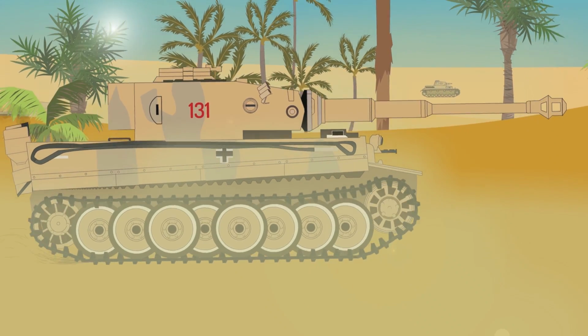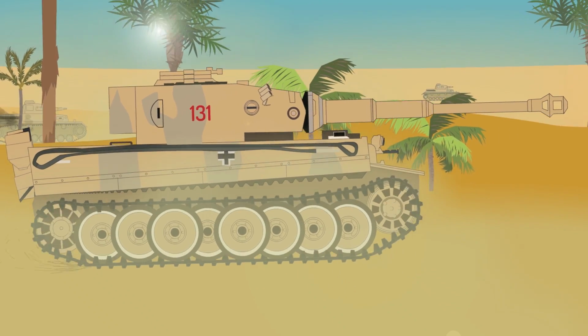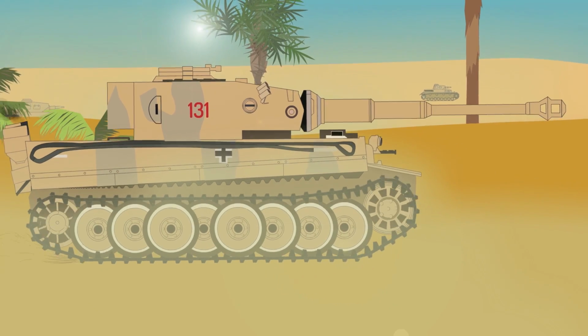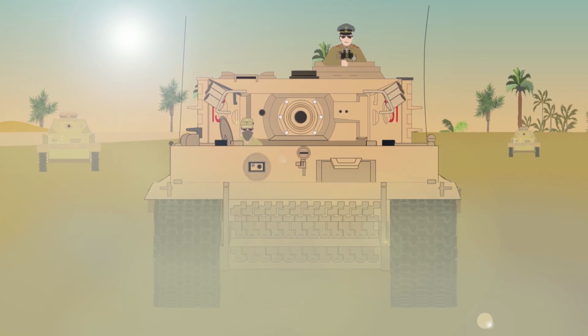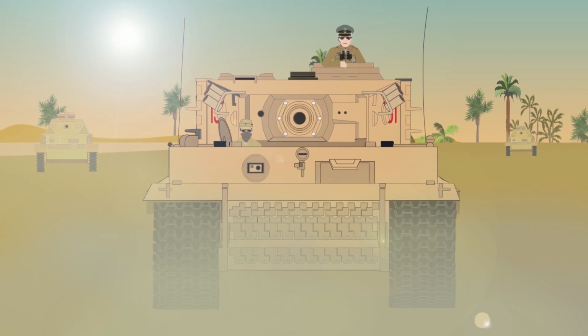The baptism of fire for the Tiger tank was in autumn of 1942 on the Eastern Front, when a platoon of 4 Tigers were sent to the Leningrad Front. In December of the same year, the Tigers were sent to the North African Front in Tunisia, where the Germans were trying to stop the Allied offensive. This was where Tiger 131 was deployed.